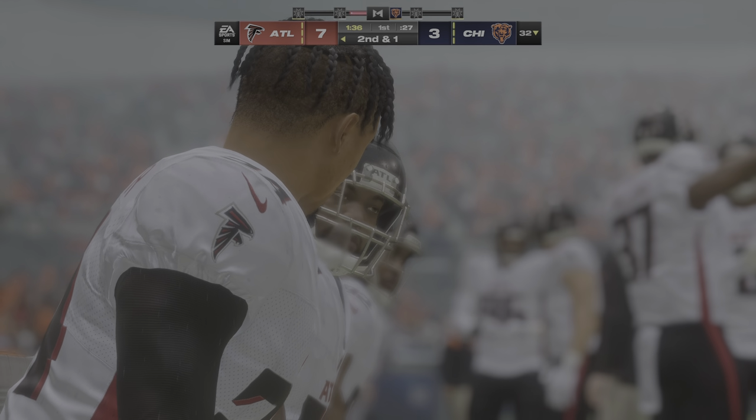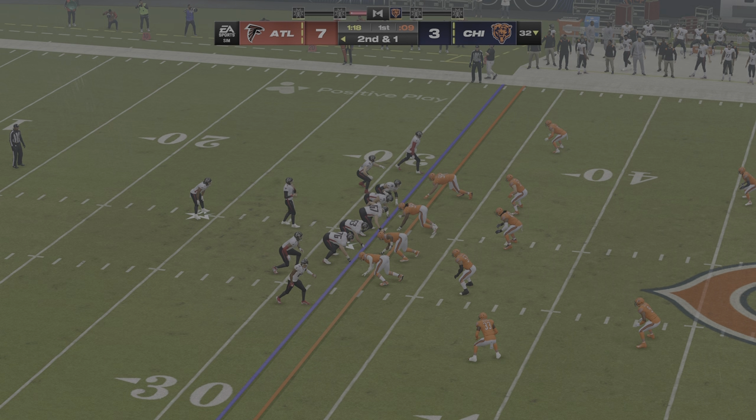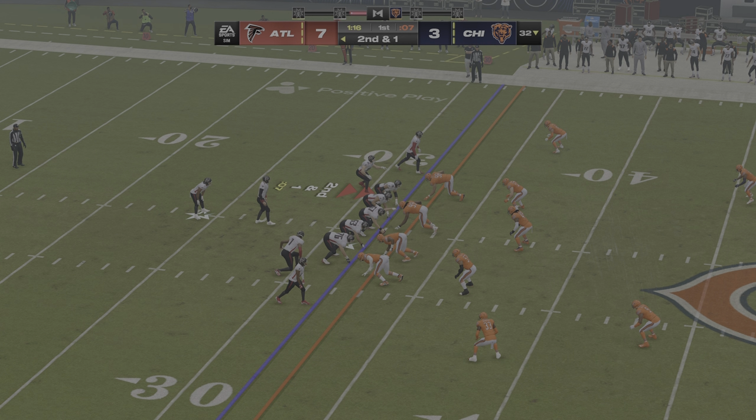If you see the coverage off the receiver, doesn't matter whether you call it a run or not. Just take the ball, get it out to him. Just need a yard here. Second and 1.